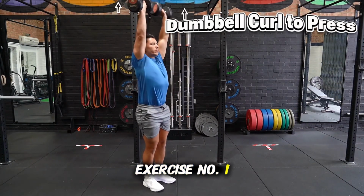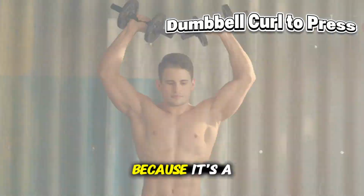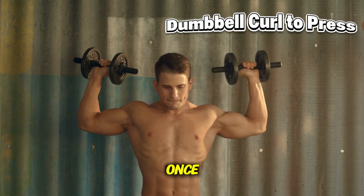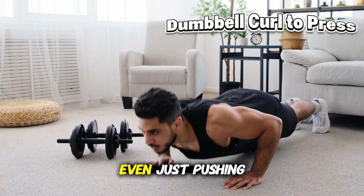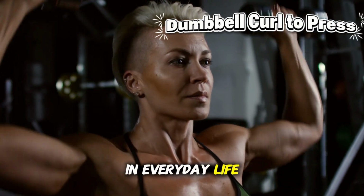Exercise number 1. The dumbbell curl and press. This is the king of efficiency. Why? Because it's a compound move that hits your biceps, shoulders, chest, and core all at once. Think about it: lifting groceries overhead, carrying boxes, even just pushing yourself up. This exercise trains the exact strength you need in everyday life.